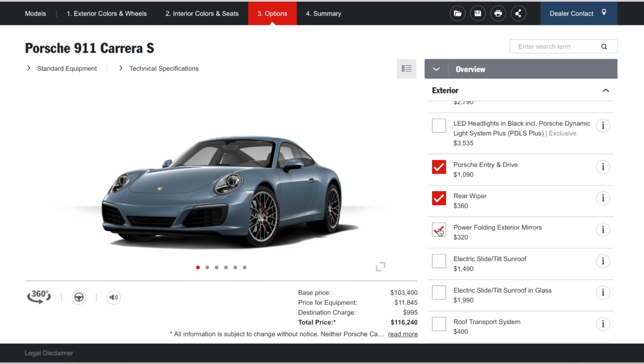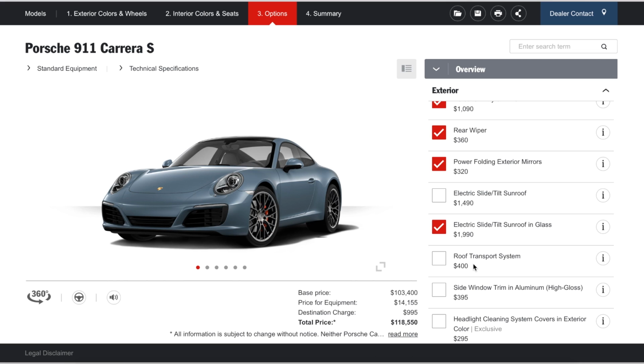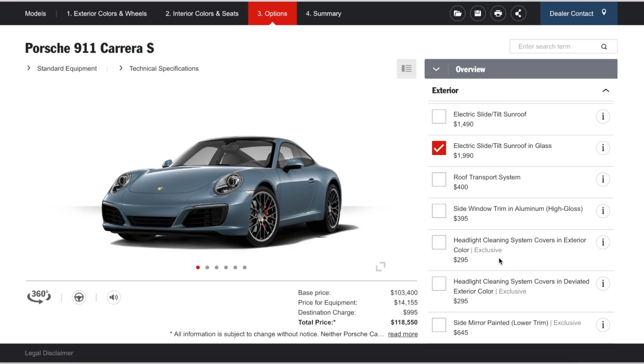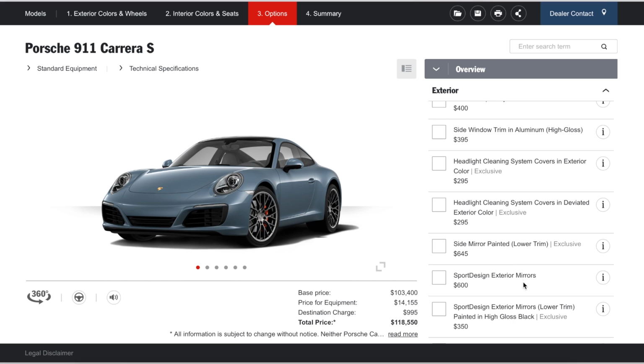I will probably get the power folding mirrors again. I will definitely get the electric sunroof in glass again. That really, especially if you've got a dark interior, really lightens up the interior. I will get the roof transport system again. I will not waste my money on the headlight cleaning system covers in the exterior color. That's this tiny little thing here. I will not waste my money on that.